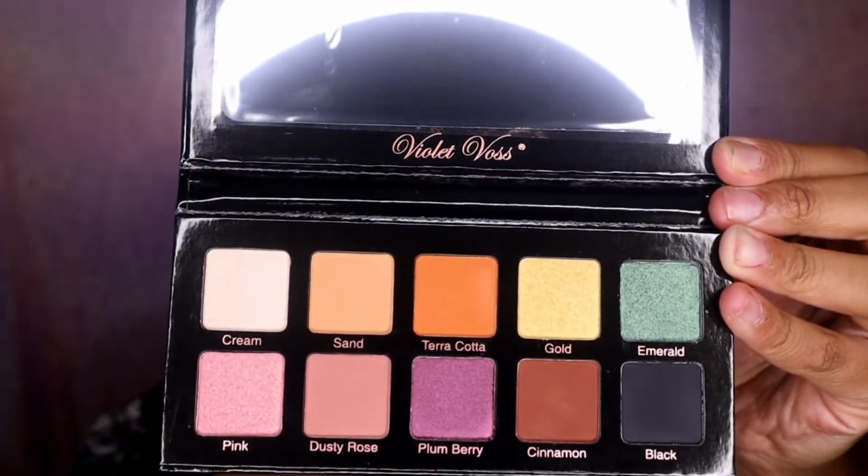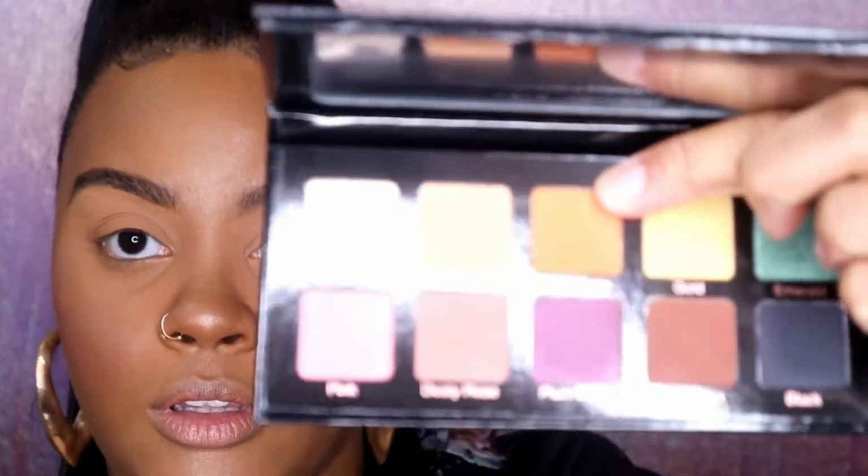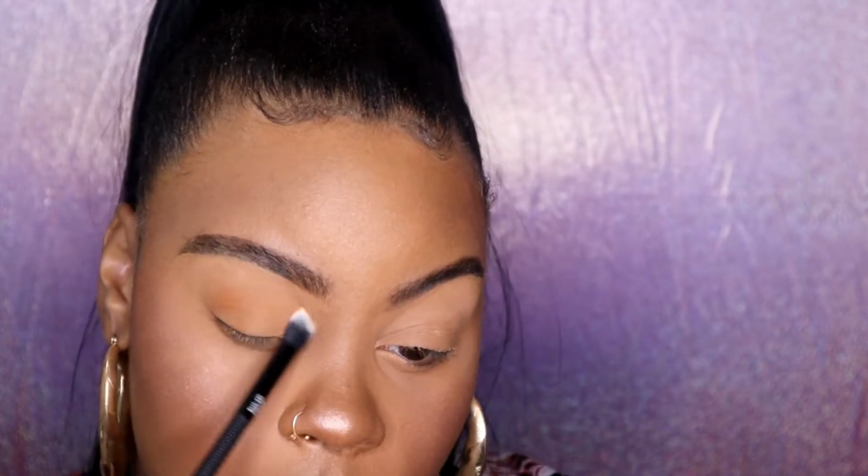Beautiful shades. So the first thing I'm gonna do is go in with the shade Terracotta, and it's this beautiful tan shade. Okay, so I'm getting quite a bit of fallout. That means it's gonna be pigmented, so let's just stamp it and blend it out right in the crease area, just to give it that transition shade.